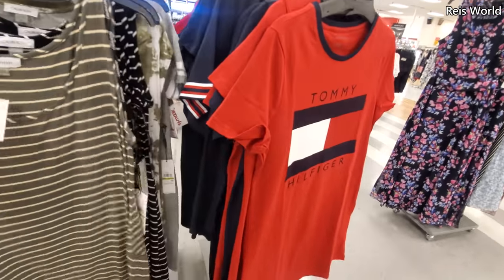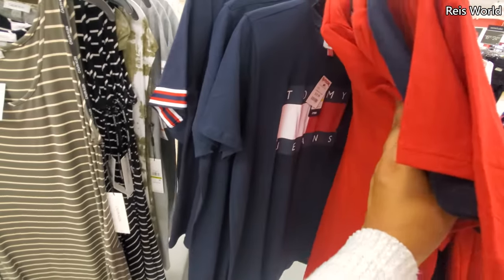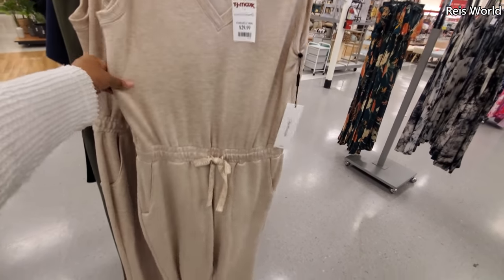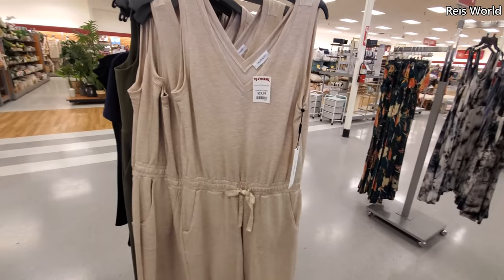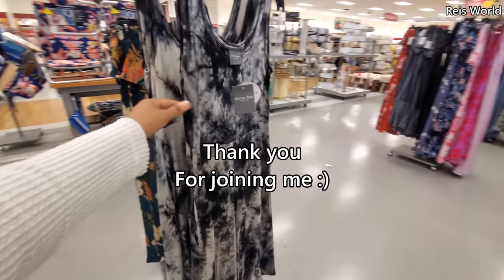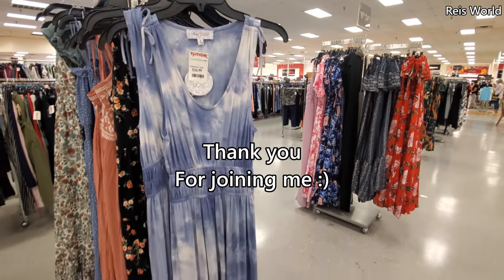They have the Tommy shirt dress. I want to say maybe also in navy. Oh yeah, these are $20 as well. $30 Calvin Klein jumpsuit. It is knitted, kind of like a sweater. And a few more dresses right here. $13 by Olivia Ray. And $17 by Pink Rose.